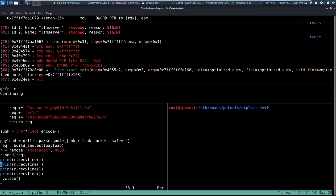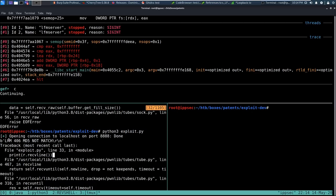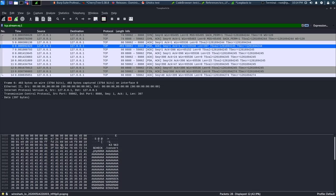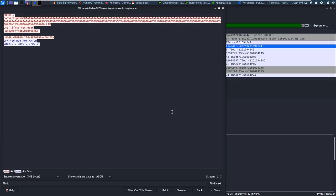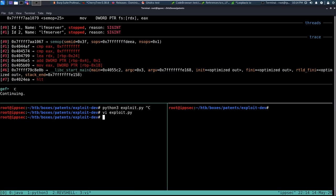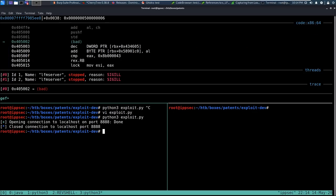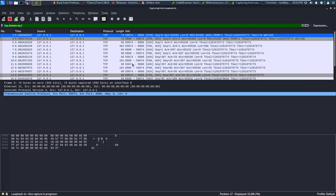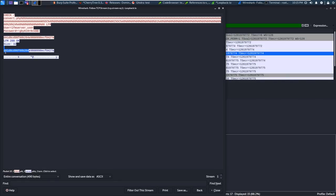I think it was 4 lines. Will this show us? Let's see. Where's Wireshark? Do we have it? Follow. That's just two. I want to say it's four lines. Let's re-Wireshark this. Stop, start, run, continue. Probably crashed it. That's fine. One, two, three, four.